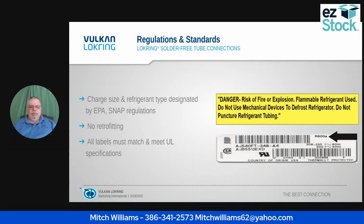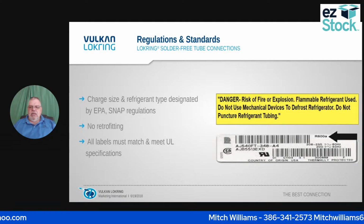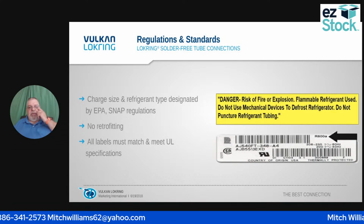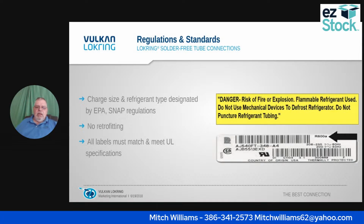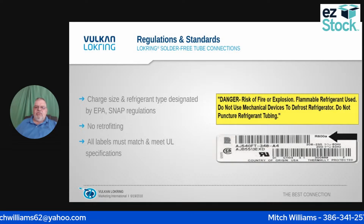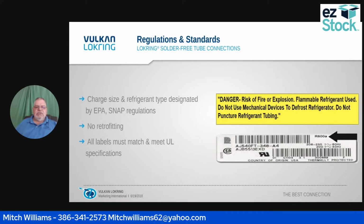Every time you go onto a refrigerator and you see that it has R600A on it, it should have various stickers on it. The one on the top is definitely going to be down by the compressor area. It simply states: danger, risk of explosion, flammable refrigerant used. Do not use mechanical devices to defrost the refrigerator, and do not puncture the refrigeration tubing. So it's all laid out there.